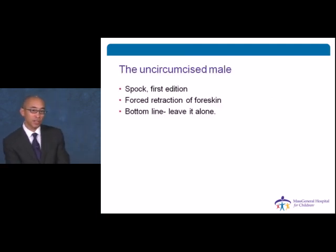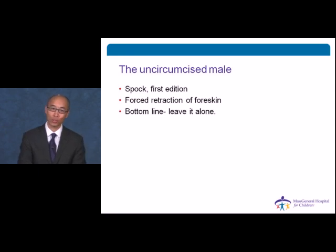The myth that the uncircumcised male is harder to take care of and is more likely to be infected and have problems, believe it or not, actually stems from Benjamin Spock himself. In his first edition of his Care of the Baby book, he tells parents that to care for a circumcision, you need to retract the foreskin every single day. Now, the problem with that is forceful retraction of a pre-pubertal penis will basically tear the elastic ring of the foreskin, which is not meant to be elastic until, again, about puberty, or pre-puberty, I should say, 5, 6, or 7 years of age. Retracting it at that point will basically tear it and increase your risk for infections, for strictures, for scarring, and therefore, if you leave it alone, the chance of all of these problems actually goes away. So that's what I tell parents of uncircumcised males, just leave it alone.